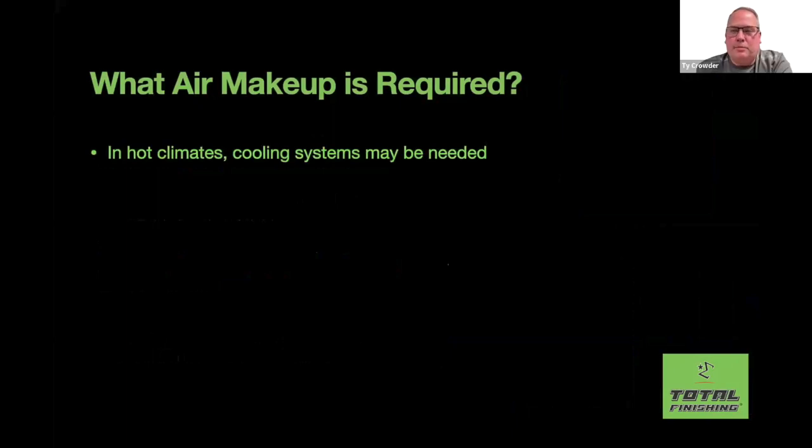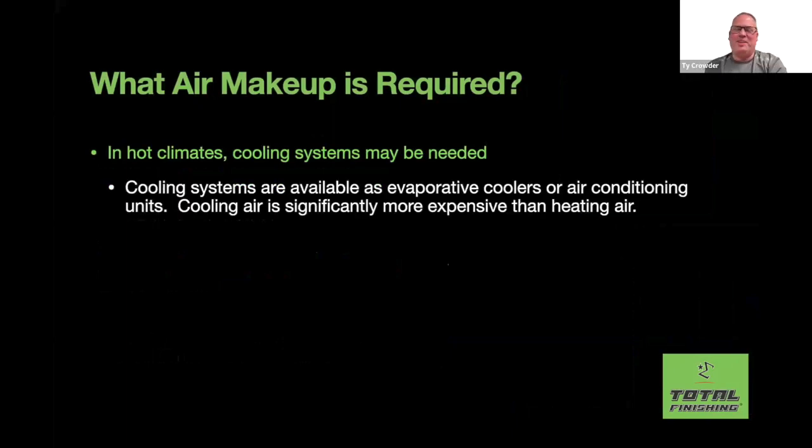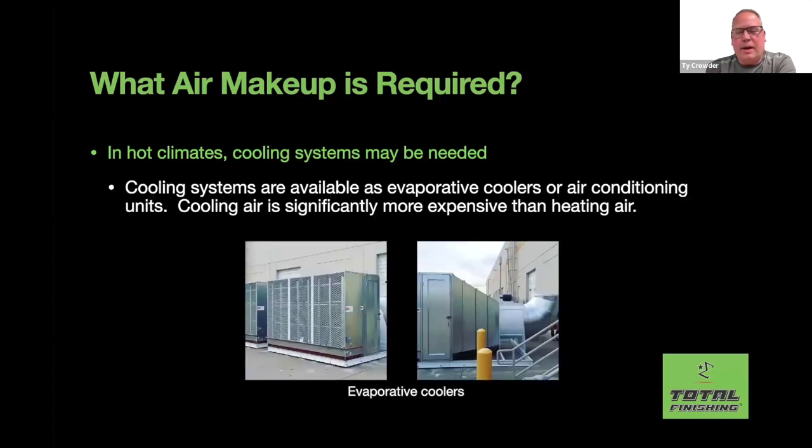In hot climates, Jeff, yes, cooling systems may be needed. So cooling systems are available typically in two different types. There's evaporative coolers and there's your typical air conditioning units. Cooling air is significantly more expensive than heating air, and that surprises a lot of people, but it is a ton of energy and expense to cool air, especially at the rate and volume that a spray booth is doing it. You're not really allowed to circulate air. It's in and out, right? So it becomes a lot.